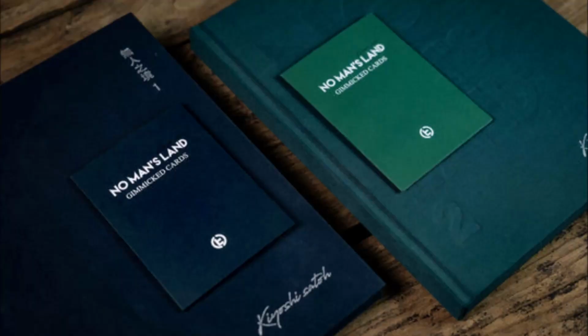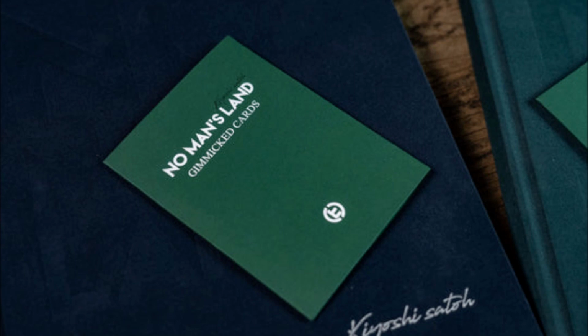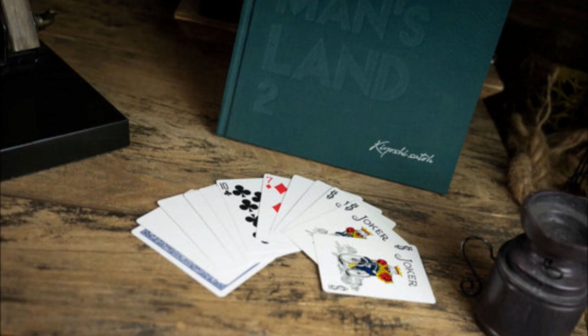TCC Presents, like I said, this is a two-volume work of the magic of Kiyoshi Satoh. He's one of Japan's underground magicians, really, I've heard, king of Japan's underground magicians. Both volumes include the gaff cards that you're going to need for all the tricks, and we're going to talk all about that. All right, so what can you expect to find?